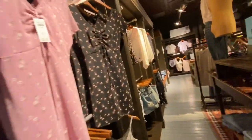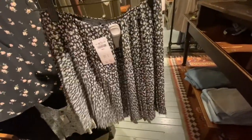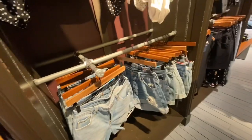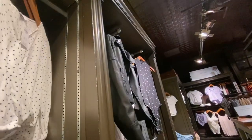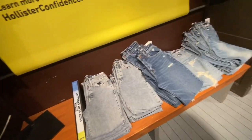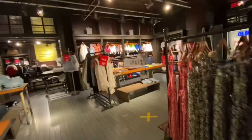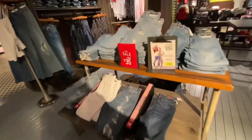They have some shorter style floral dresses that are super cute, and nice skirts. And then they have some denim shorts. And these shirts are cute, like little peasant blouses. They have some bodysuits and some jeans. So like the whole store's on clearance. I see red tags everywhere.